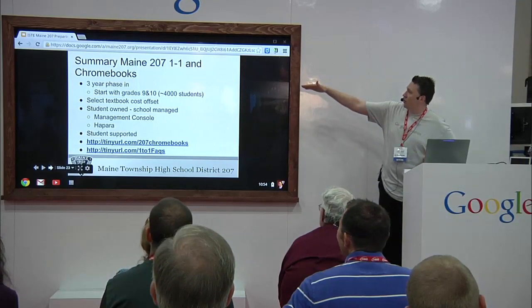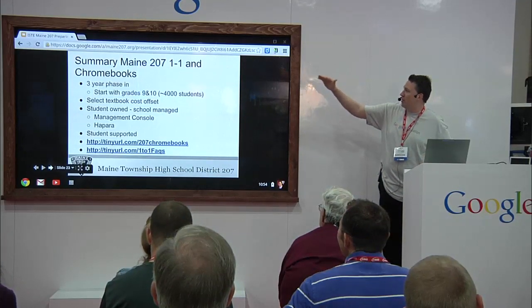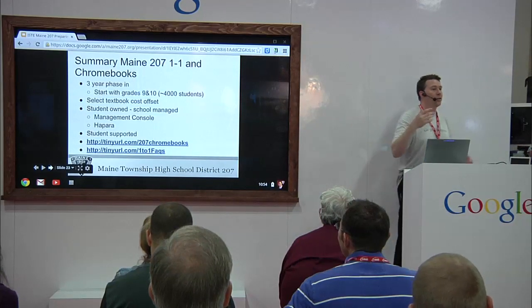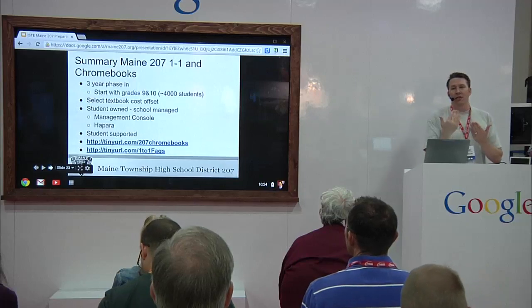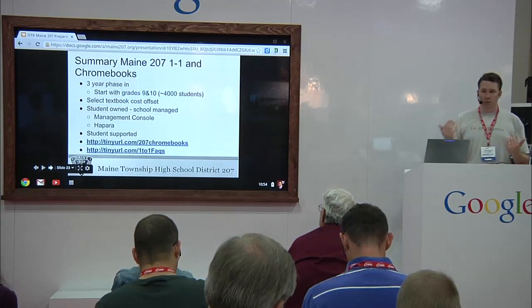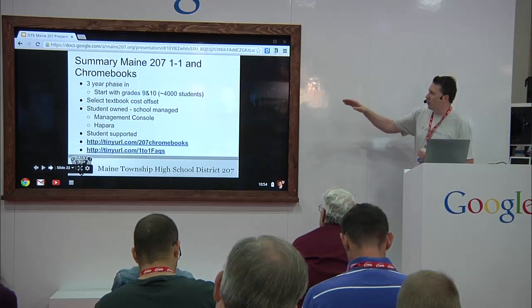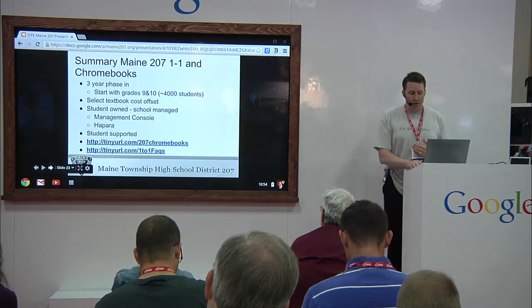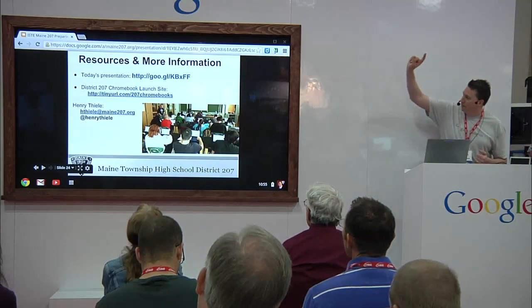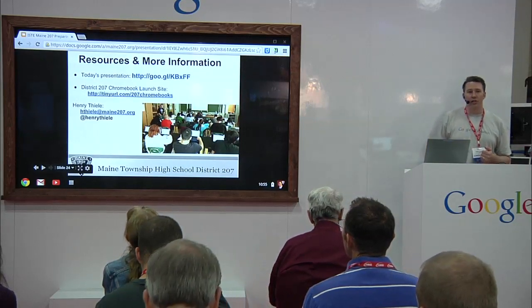As I said, we're doing this textbook offset, student-owned, school-managed, using those two things, the management console that adds into the Chromebook, and then Hapara on top of that. The students are supporting it in the Chrome Depot program, and those are the links down there that'll get you there. The actual presentation itself, there's the short link, and our sites, and how to get in touch with me.